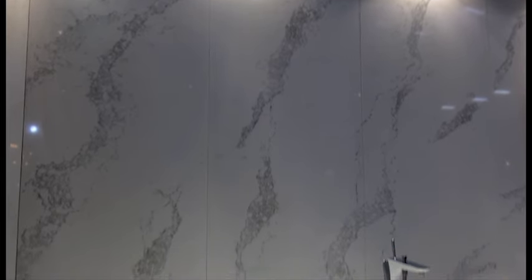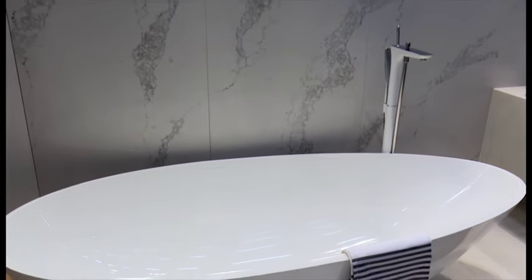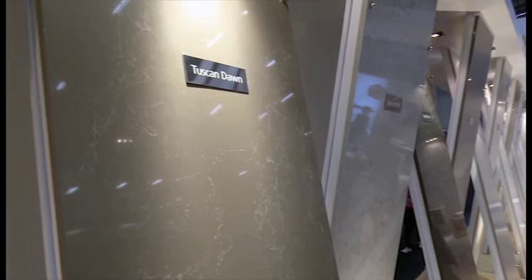Well, Caesarstone is an engineered quartz surface. It's durable, it's scratch, stain, and crack resistant. It's just a wonderful material to have in your kitchen.